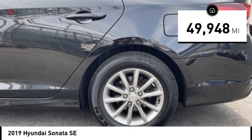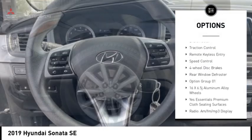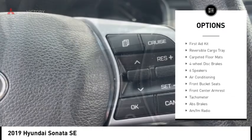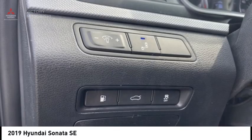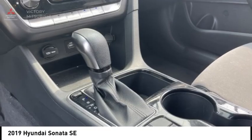This vehicle has less than 50,000 miles. Here are some of this vehicle's great options: electronic stability control, alloy wheels, wheel locks, brake assist, traction control, remote keyless entry, speed control, four-wheel disc brakes, rear window defroster. This isn't just a vehicle, it's an experience. So stop in for a test drive today.